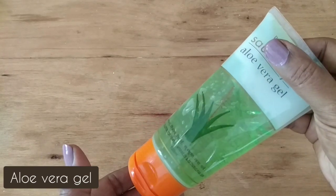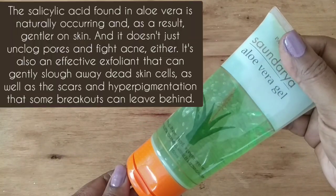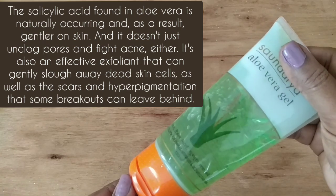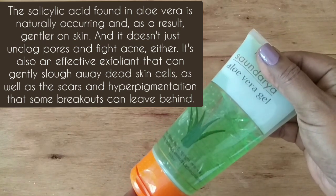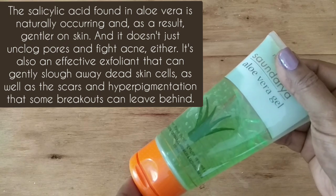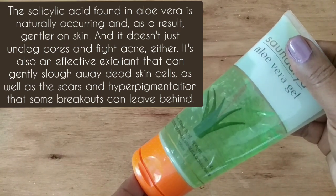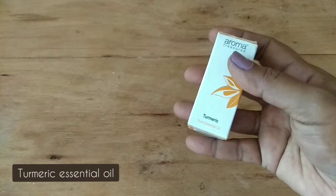Again, aloe vera gel also has moisturizing properties. It doesn't dry your skin when you use this in face wash. It also has salicylic acid, which can exfoliate your skin mildly and remove dead skin cells. It can also improve the texture of your skin by reducing hyperpigmentation and acne scars.